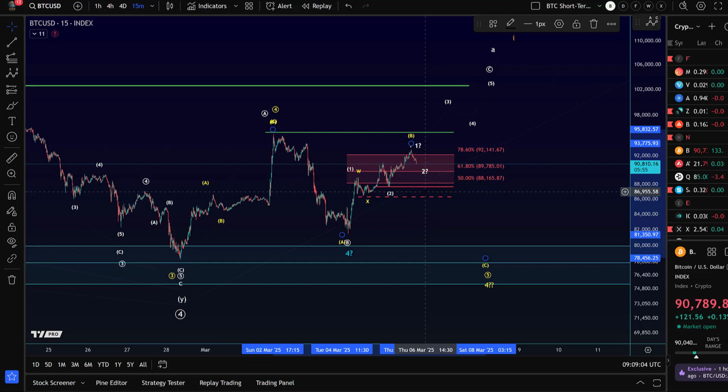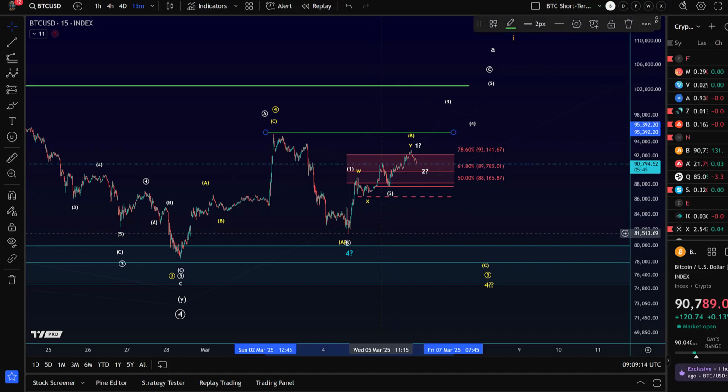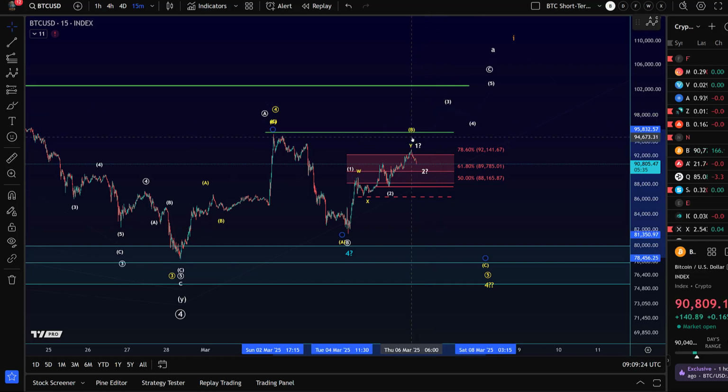And the level should be clear. Now, to confirm, to solidify the white count further, and that was also yesterday's communication, we need a break above the green line. And that's at 95,300, or let's say 95,400. That is a level that needs to be broken to really further strengthen the white count, because it would invalidate this as a B wave. Technically, B waves can overshoot, but it would be rare in this kind of count.